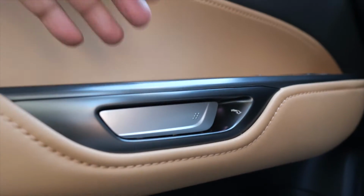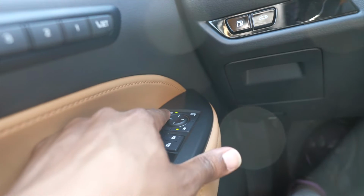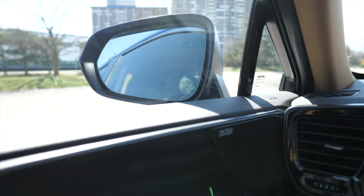To exit the NX, you've got your door handle here. Push in on this button, push out on the door. Gonna have power folding mirrors on here, which I just noticed is an automatic button. So when you lock it, the mirrors will fold, and you can manually choose to fold the mirrors with the touch of the button right next to it.